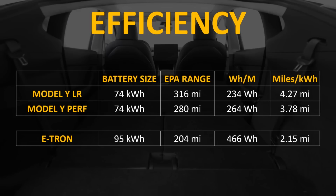So if we go off of these EPA figures, you can see that the Model Y long-range all-wheel drive variant only needs 234 watt-hours per mile and can go 4.27 miles per kilowatt-hour. These numbers compare to the Audi e-tron, which requires 466 watt-hours per mile and can only go 2.15 miles per kilowatt-hour. So we've determined that the Model Y is definitely a much more efficient vehicle, but I want to show you why this really matters.